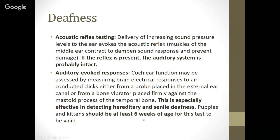Acoustic reflex testing is the delivery of increasing sound pressure levels to the ear, which evokes the acoustic reflex. Muscles of the middle ear contract to dampen the sound response and prevent damage. If the reflex is present, then the auditory system is probably intact.